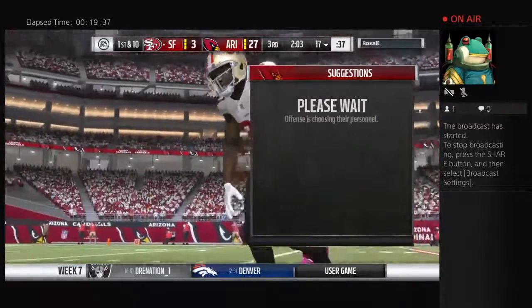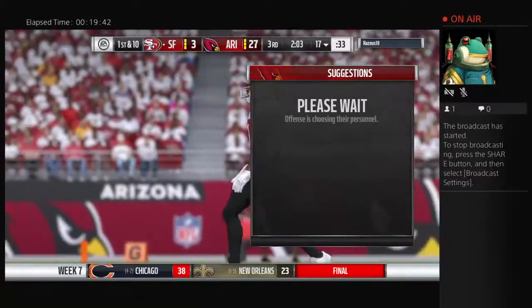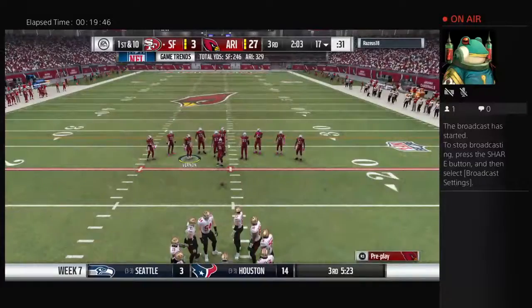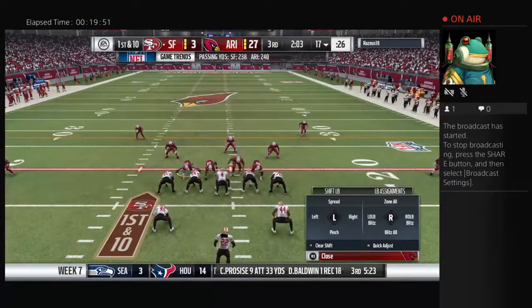And San Francisco gets set to go here. And the interception thrown in the red zone last time. We'll see if they can rebound. I just have to think the last thing he said as they went back out there was, don't do that again. What do you think? What do you think? Yeah, I think that.